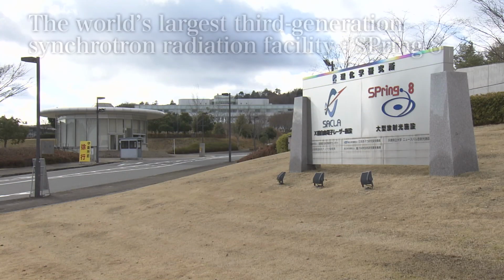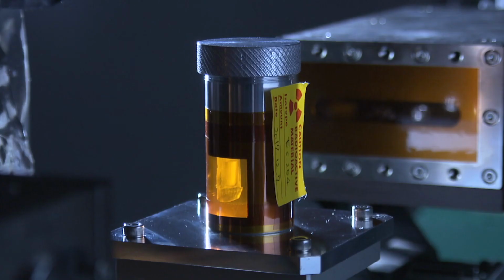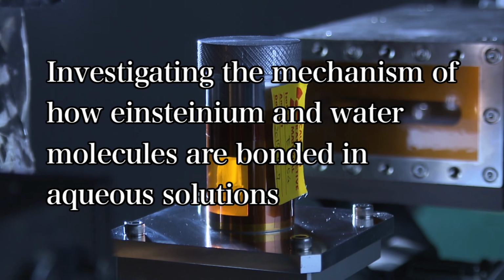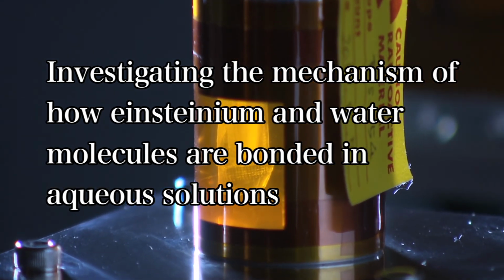Another important facility is the world's largest third-generation synchrotron radiation facility, Spring 8 in Hyogo. This experiment is intended to explain the mechanism of how an einsteinium element and water molecules are bonded in aqueous solutions.